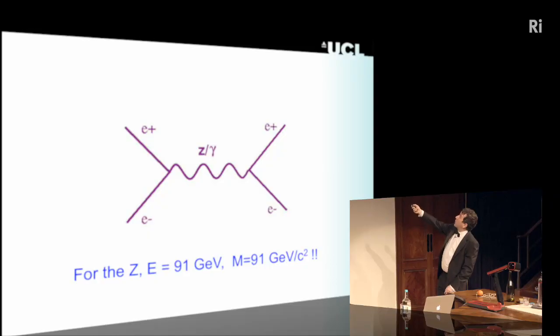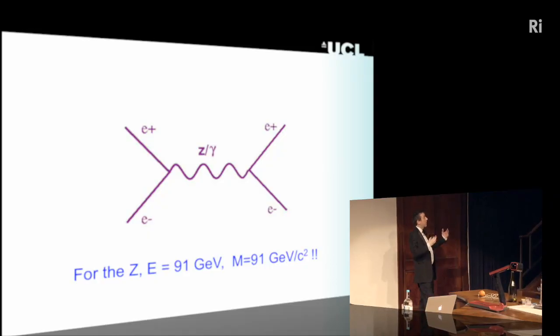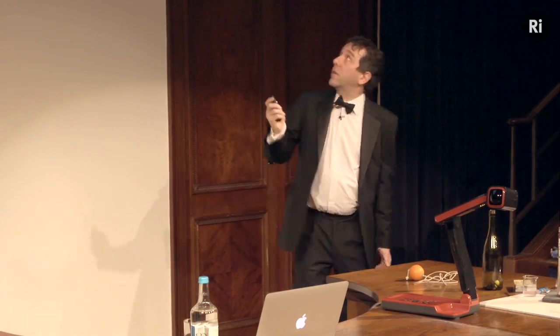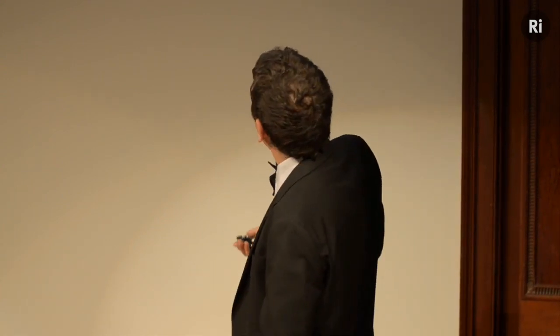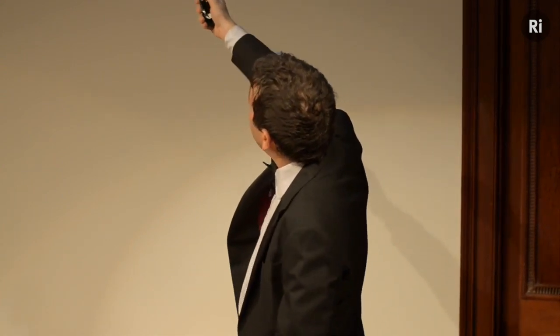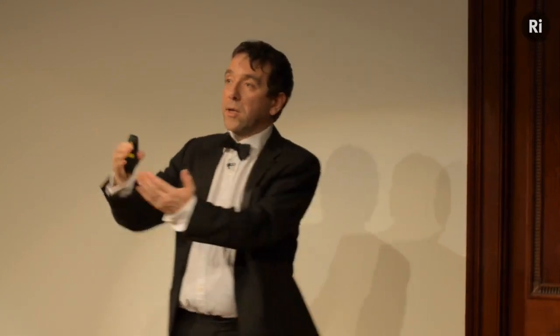So for the photon, in this case, the energy is 91 GeV. This is one of those collisions at LEP. The mass, what does it have to be? Well, it has to be 91 GeV over c squared. And so why did we do that? Well, the reason we did that is there's another particle there. There's the Z boson, which is one of these carriers of the weak force, which has a mass of 91 GeV over c squared.